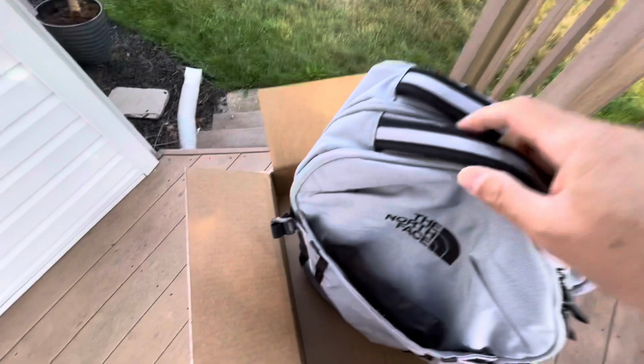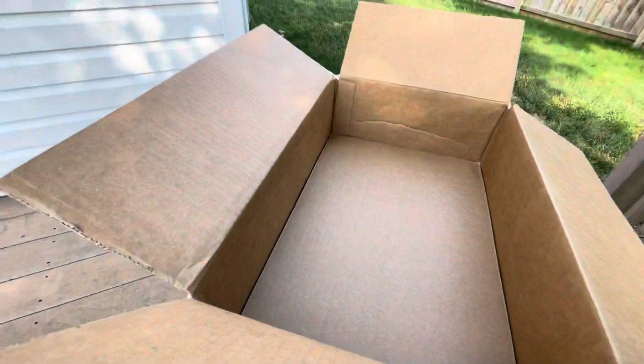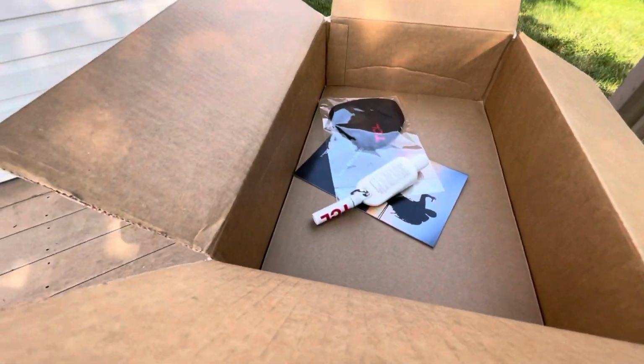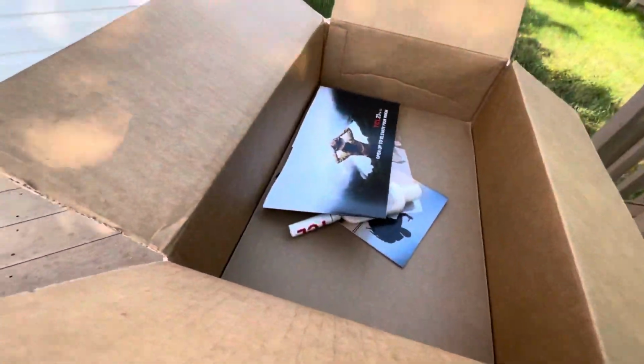Wow, this thing is nice. So here is the backpack. TCL, we got the box. Let me sort of clear this stuff out real quick. I got all this stuff. Wow, TCL really hooked me up this time. I appreciate that.